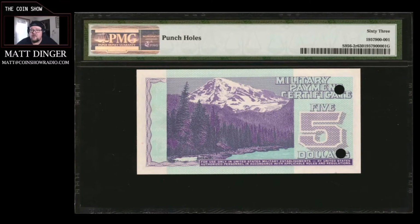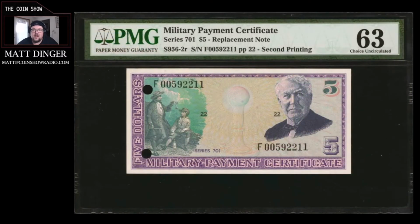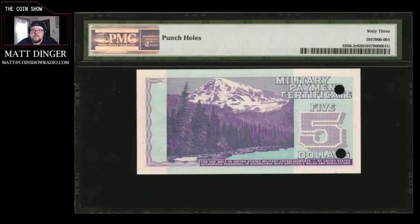Now, the cool thing about Series 701 is it was actually never issued. Series 692 was the last circulating issue, and they were used in Vietnam. Series 701 came about in the early 70s when they decided that they needed another series. But by the time that the series got done, they had actually just decided, you know what, we can just go ahead and let our soldiers exchange United States currency here. So the series was actually scrapped completely, never issued. The notes were all printed, and a lot of them still exist today in storage that belongs to the government.